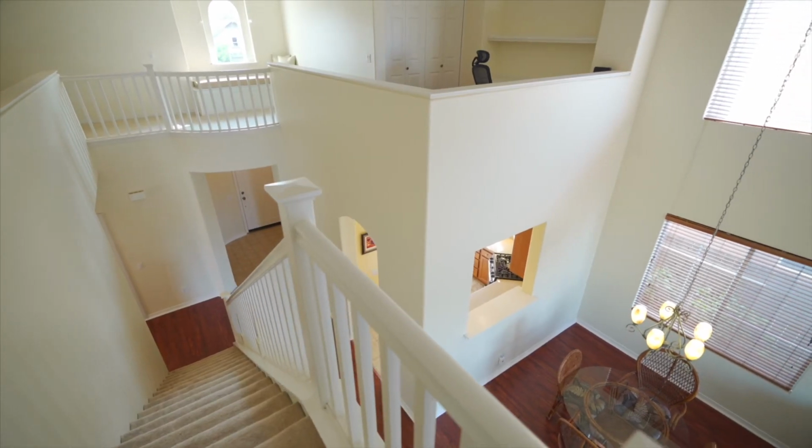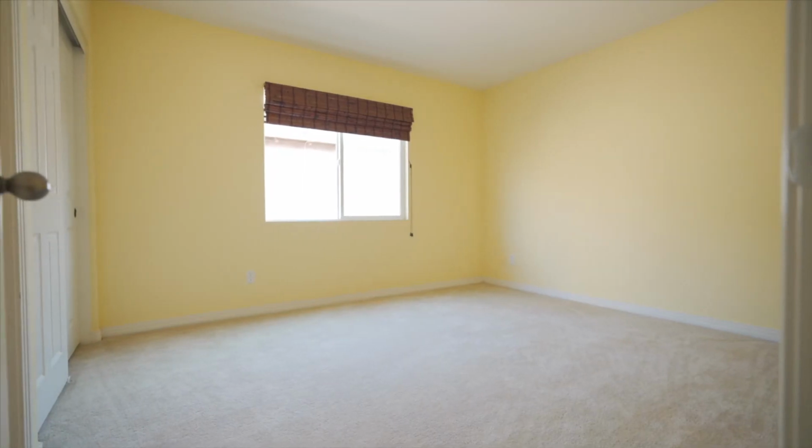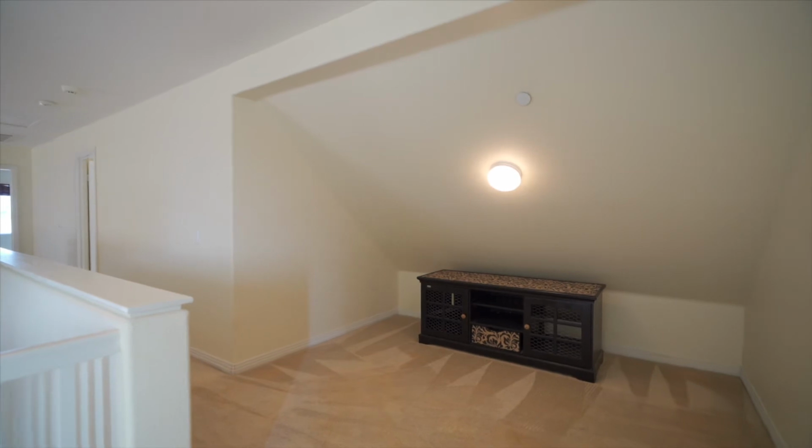Making your way upstairs, you will find 2 spacious secondary rooms attached by a Jack and Jill bath, a spacious loft with a large storage room, and a nook that would make a great play area with a nearby window seat, perfect for reading or relaxing.